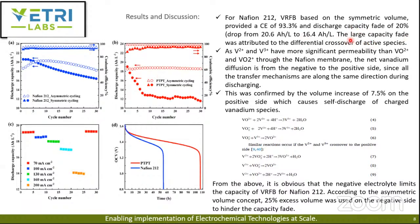They say it's because of the crossover of active species. In Nafion, the permeability of vanadium 2+ and 3+ is more compared to the positive side VO2+ and VO2+. Because of that, they say diffusion is happening from the negative to the positive side. Apart from the vanadium diffusion, with respect to the current conduction, the net vanadium and water transfer under migration is from the positive to the negative side during charging, and negative to the positive side during discharging.